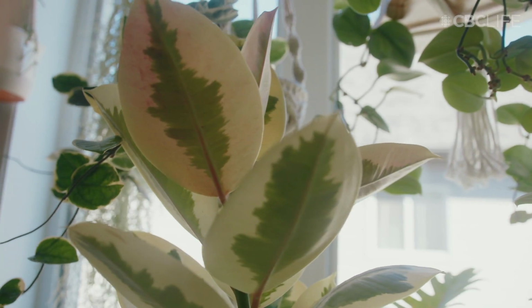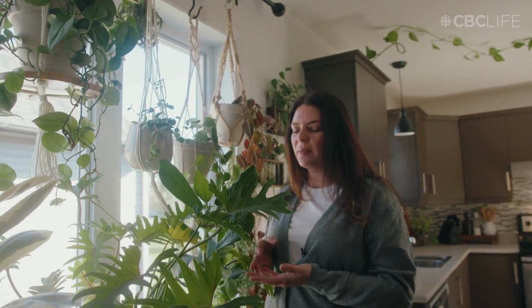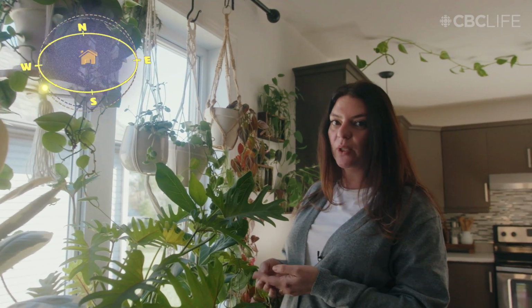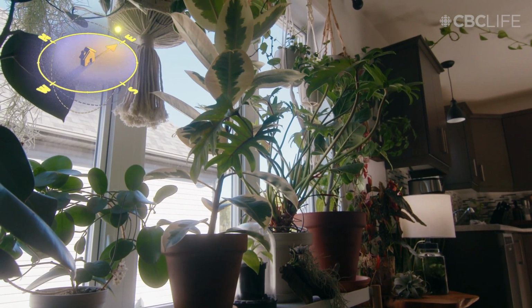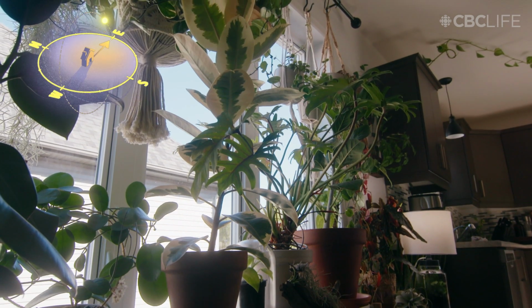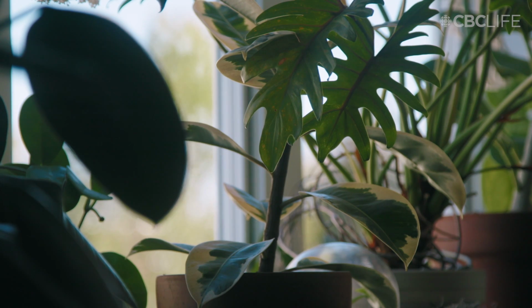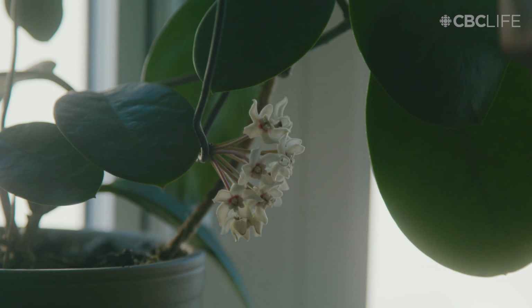This is a popular location in my home where I keep most of my plants, as it is located in front of its east-facing window. East-facing window meaning that they get a lot of direct sun during the morning, and throughout the day after that they will get a lot of bright indirect light. Ficus, philodendrons, also my Hoyas, they do really great here.